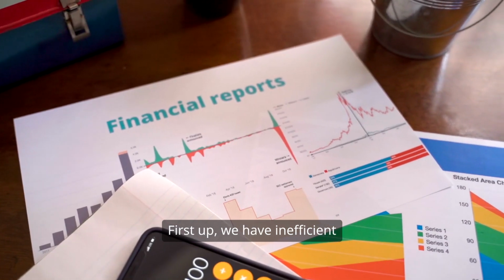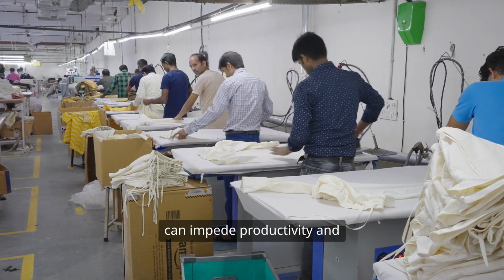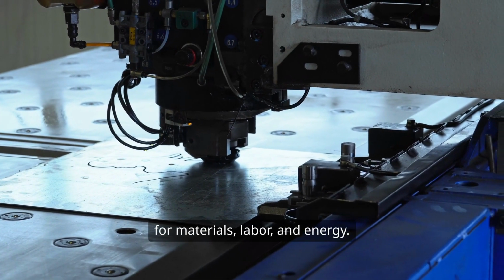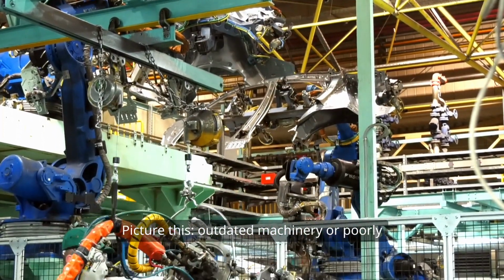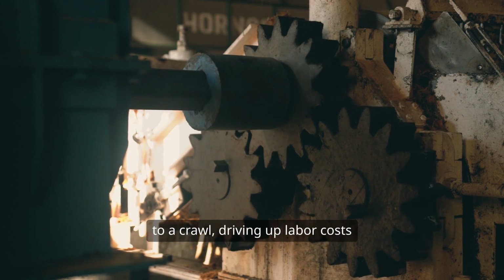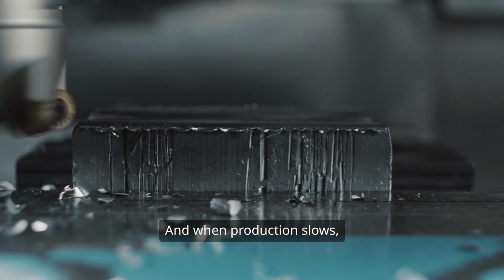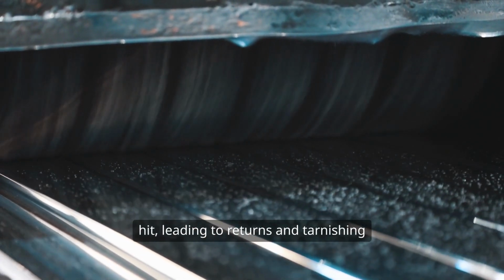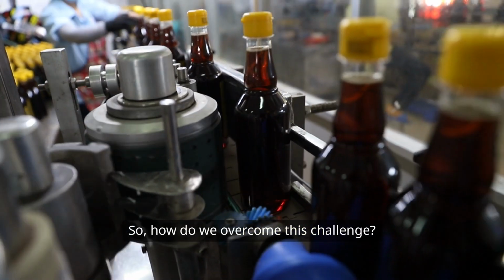First up, we have inefficient production processes. This is a costly conundrum that can impede productivity and lead to higher expenditures for materials, labor, and energy. Picture this: outdated machinery or poorly optimized workflows can slow production down to a crawl, driving up labor cost and wasting precious resources. And when production slows, the quality often takes a hit, leading to returns and tarnishing the brand's reputation. So, how do we overcome this challenge?